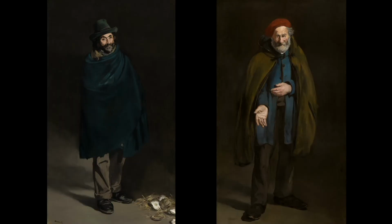I read in your catalog that the canvases of the two beggar paintings are not the same weave. So in our attempts to make them pendants, it seems like the material evidence is against us. Yep, that's right. The thread counts for the two canvases are similar, but they're not exactly the same. So it suggests that the works weren't conceived as pendant works, that he was painting them at the same time. They're definitely coming from two different sources.